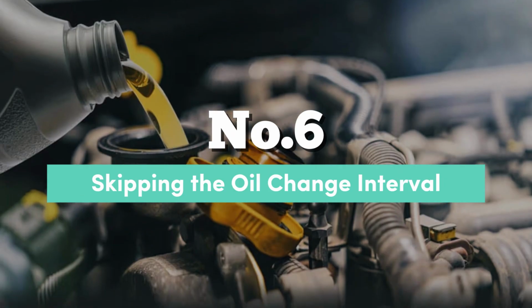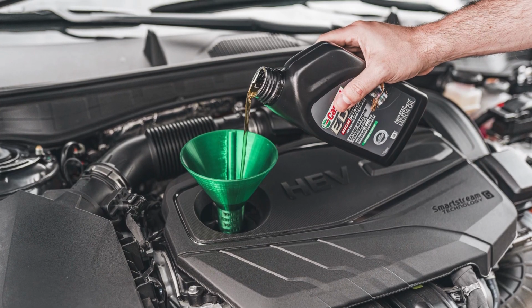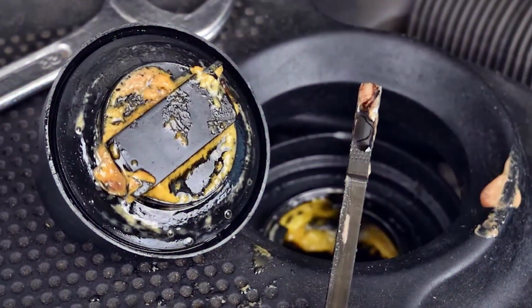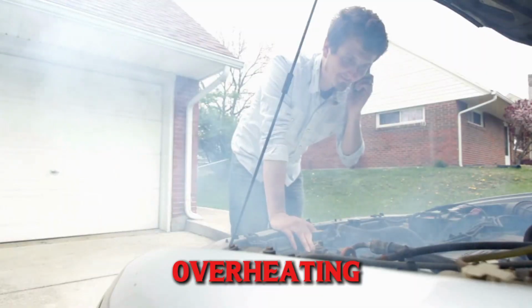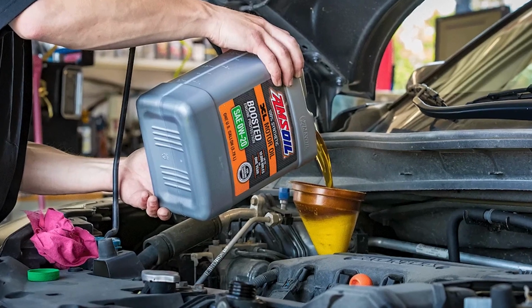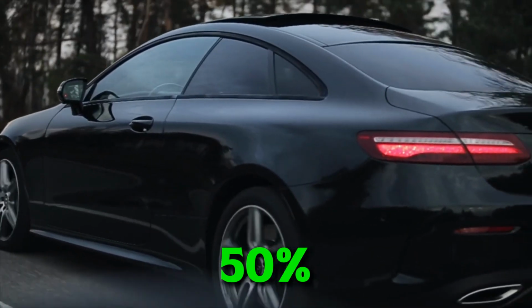6. Skipping the oil change interval. Engine oil doesn't last forever. Over time, it breaks down, loses viscosity, and becomes contaminated with dirt, fuel, and moisture. Skipping or delaying oil changes can cause sludge buildup, overheating, and poor lubrication, all of which shorten engine life. Regular oil changes, however, can extend your engine's lifespan by up to 50%.